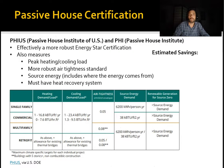Okay. So Passive House certification is the second one we're going to look at here. This is also energy based. Okay, so this is not a holistic metric like LEED or Living Building. So this is energy based. For lack of a better way to put it, it's basically a more robust Energy Star certification. So it's Energy Star Plus, if you will.